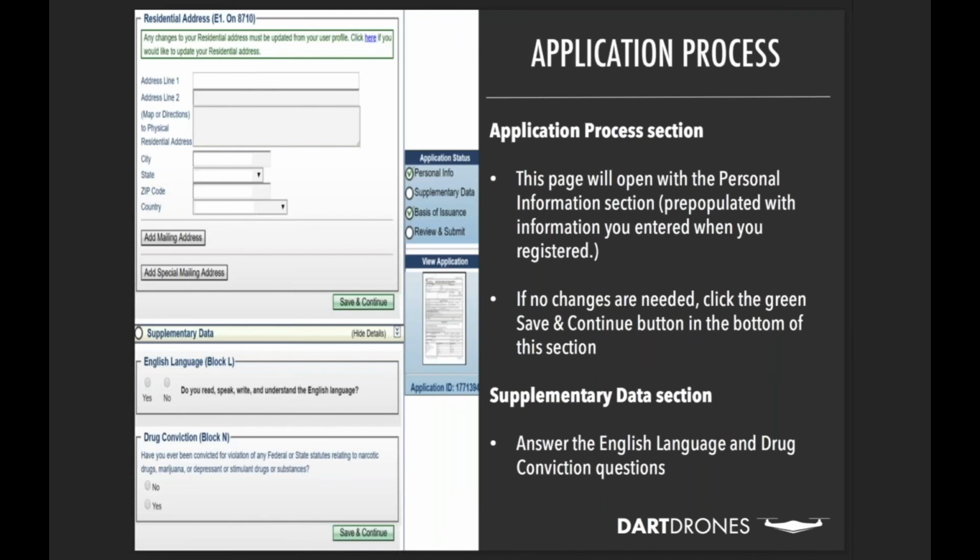Changed since you created the account? Probably not, because you're going to be doing this in relatively quick succession. So that should pop in there as well. It may ask you to go ahead and run the validation again, so you might get a little validate button there. If it does, go ahead and click on that.